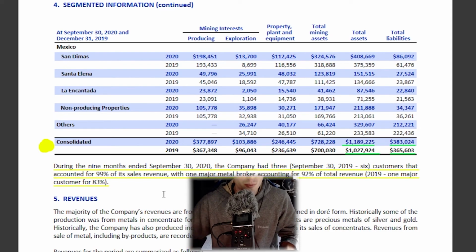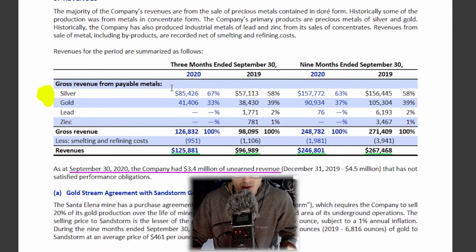Exactly who they are, we will probably not know because I don't think that's our business. But we can see how much each mine is producing, or their mining interest in producing, or I guess where the money's going for each mine. Here are the assets, liabilities. We can tackle this further, but I'm going to leave it at that. We can look at the revenue, where it's coming from. Silver is the majority of the revenue, 67%. Gold, 33%. They don't deal with it at all. Oh, they no longer do lead and zinc. Or do they? Yeah, they no longer do it.